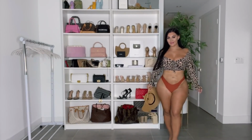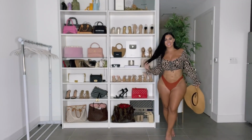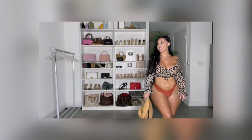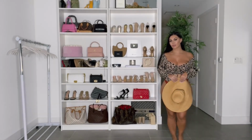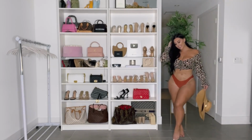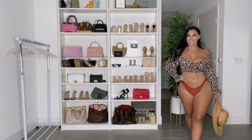So here I'm styling the same bikini bottoms, but with a different kind of top. I took a fashion top instead of a bikini top, and it definitely works for a unique look as well. I really love how long sleeves look on the beach. There's just something about it that looks well put together.